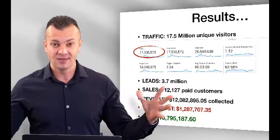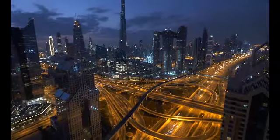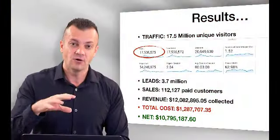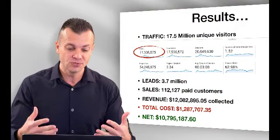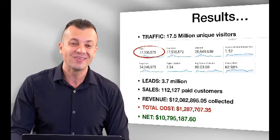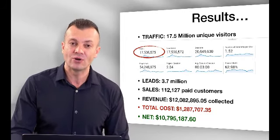Can you imagine being able to talk to 3.7 million people? Just look at this picture, right? 3.7 million, that's a huge city. Imagine being able to get your message out in front of 3.7 million people. It gets better. Now that crowd produced for us in this particular campaign over 112,000 paid customers, for over $12 million in revenue generated.